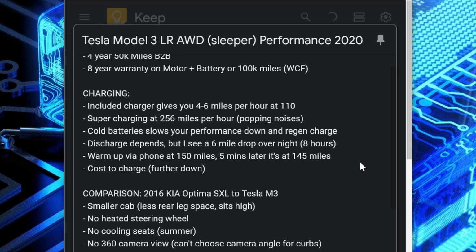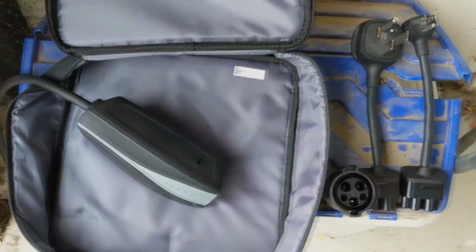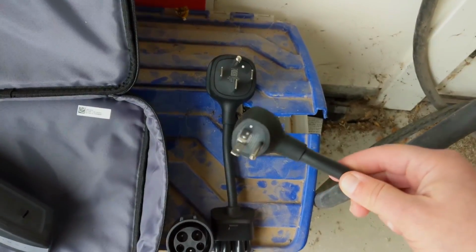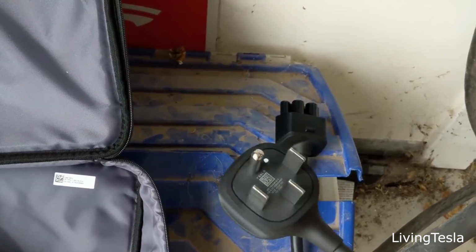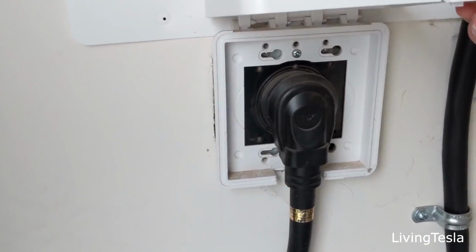Second on my list is charging. The included charger gives you 4 to 6 miles per hour at 110. So if you were charging your car on a normal outlet for 8 hours, that's 40 miles per night that you can put back into your car. Pretty slow. You can opt in for $30 more to get the adapter to use your dryer machine plug-in. That's a 220, so it's a lot faster of a charge, and you can probably charge your whole thing in about 6 to 7 hours.